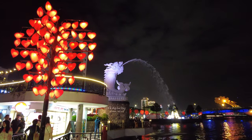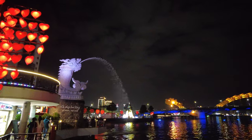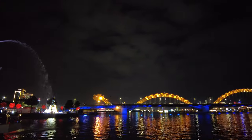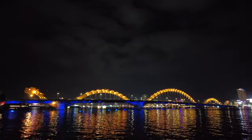The bridge is temporarily closed to traffic and the massive dragon head on the east end of the bridge releases bursts of flames and water in a spectacular night show. The show typically lasts 5 minutes.